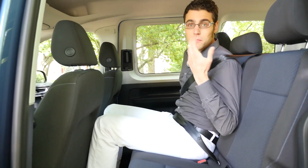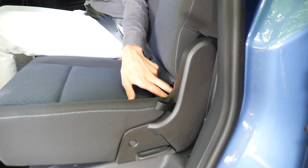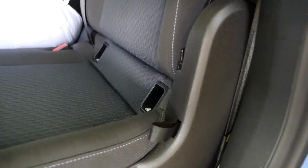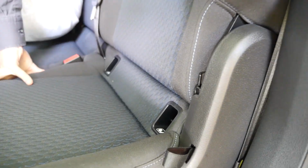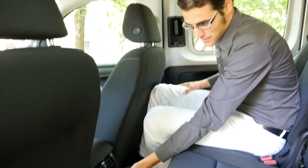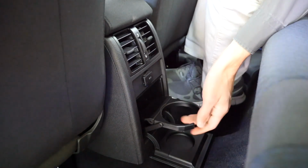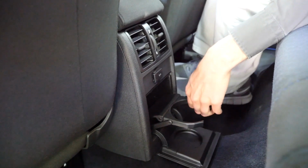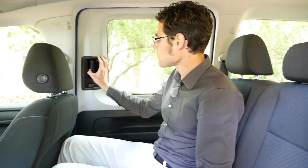Of course, most important for all our parents watching are the ISOFIX attachments, where you can fix the child seats easily. That's also possible rather well. Then there's a nice detail below here, because children also want to get some drinks, and this one can be flipped out, and a beverage can be held tight so it won't be spilled, and there's another 12-volt supply. Then the sliding doors can also be opened from the inside, of course.